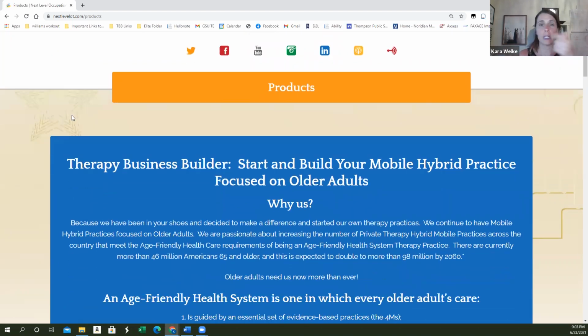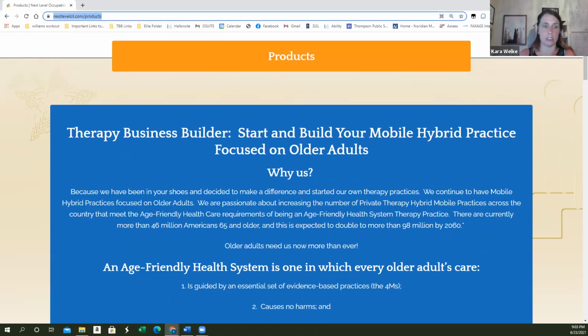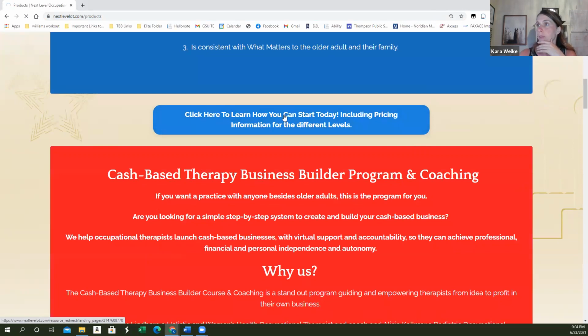Also, we used to help everyone start their business. I no longer do that. If you're working with me, it's because you want to have the best quality hybrid mobile practice for older adults. I'm not going to help pediatric, women's health, things like that. If you're specifically doing home mods and so forth, then you'll be connected and aligned with Sue, depending on where you're at in our program. This is on our website. I'll put a link here that you guys can check through. But I just want to talk a little bit about our program.